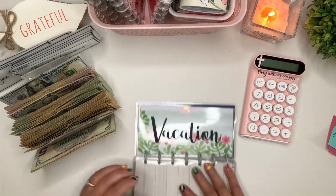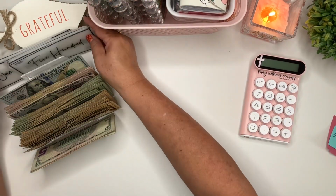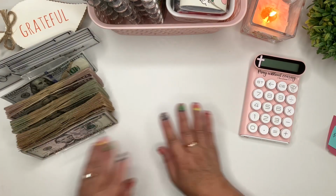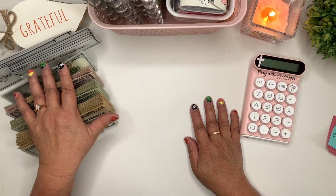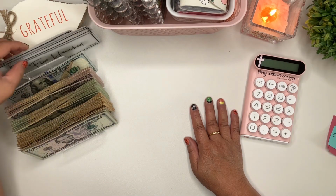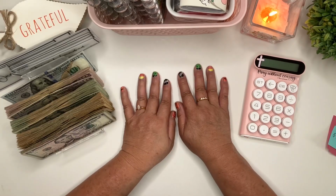And then vacation is on our way. Okay, so I think that's it. All of this will go back to bank, and I have all of my placeholders in place. So, quick and easy, guys.